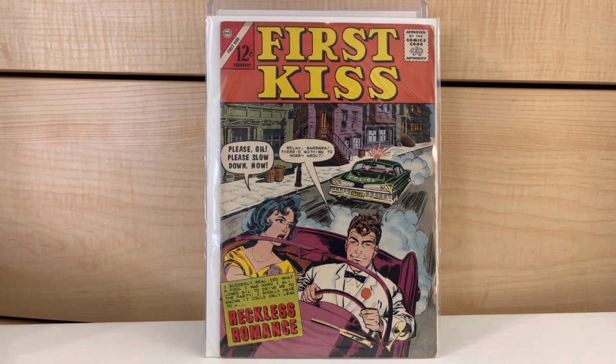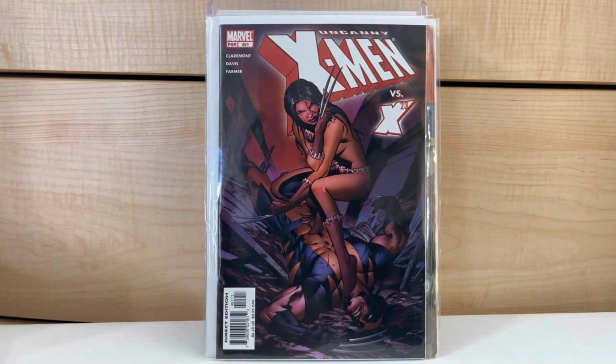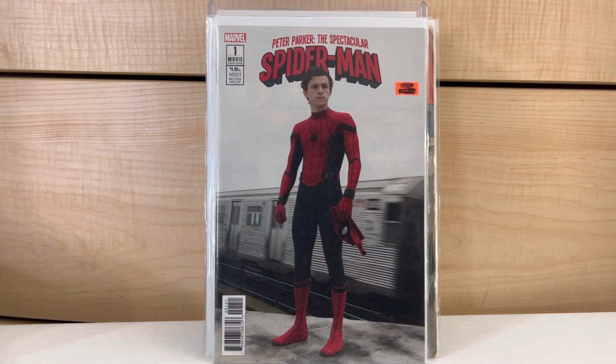All right. Here's some books that I picked up from another show a couple weeks ago. I figured let's go ahead and show these off. I believe these were like $5 and $2 apiece. So I got this for $2. I think I got this for $2.50. So X-Men number 451. This is part of that first meeting of X-23 and Wolverine. Here is Peter Parker, Spectacular Spider-Man number 1. The photo cover. Good looking cover. Got that for $5. I figured, why not? Photo cover for $5.